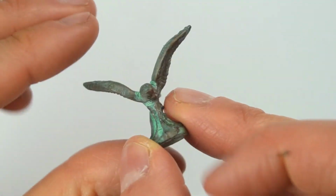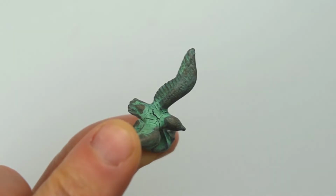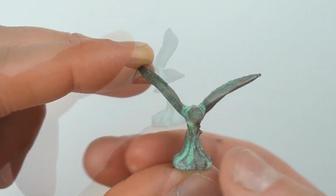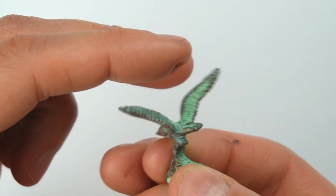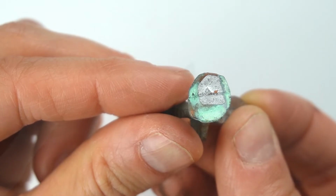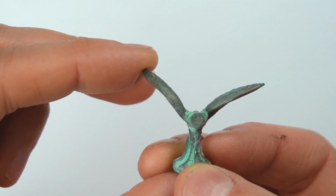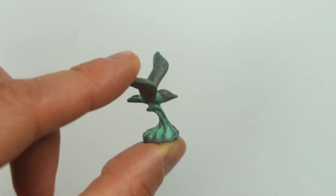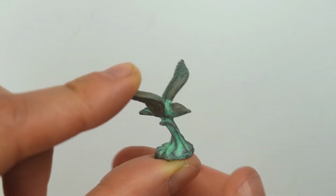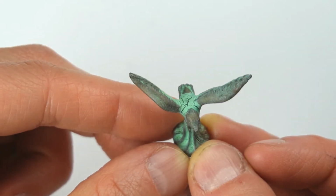Here we have a very beautiful bird figurine. It's depicting a bird in flight. I'm not sure what kind of bird. I don't really know where you would use this. Maybe it would be in your garden. It has a painted patina to make it look like copper, but if you turn it over, you can see that it's actually made out of pewter, and it's very heavy for its size, so it stays upright easily and doesn't just fall over, which I appreciate. It's a cool piece. Let me know what you would do with something like this.